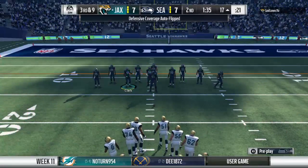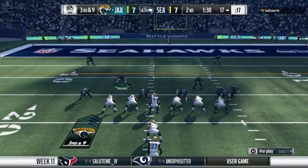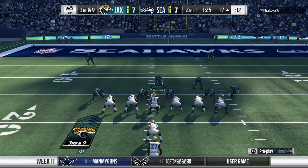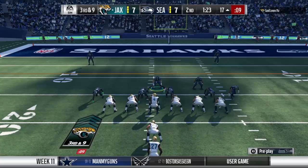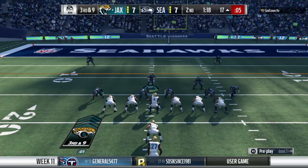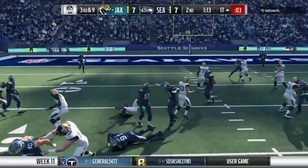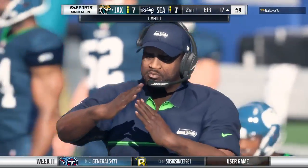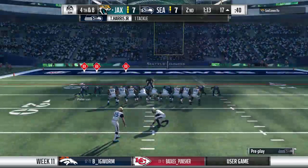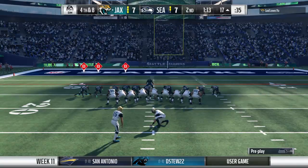The Jaguars on third down. A perfect 3 for 3 as they look to keep that streak going. This is 3rd and 9. A handoff to Fournette. And he'll get this one down to about the 17. And now the Seahawks are going to take a timeout here on defense. It's just their first, so they'll have 2 remaining here before we get to halftime.